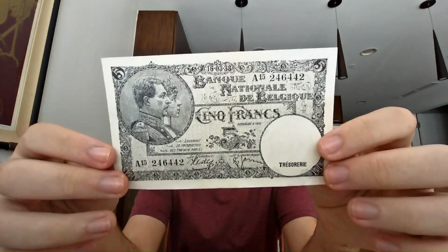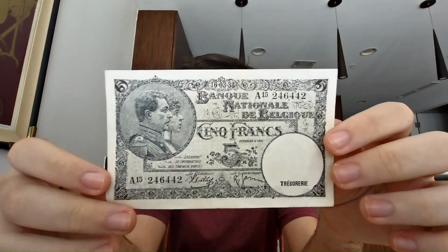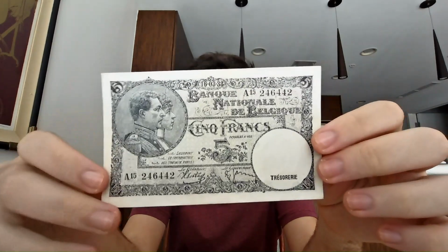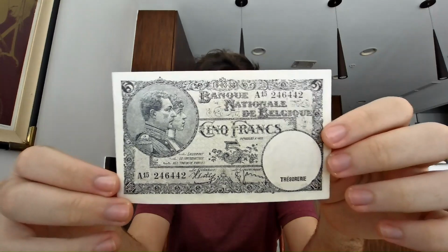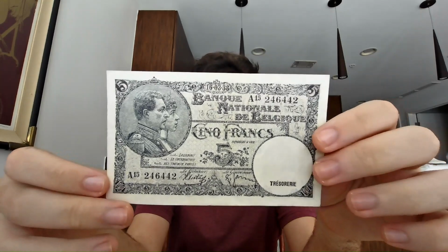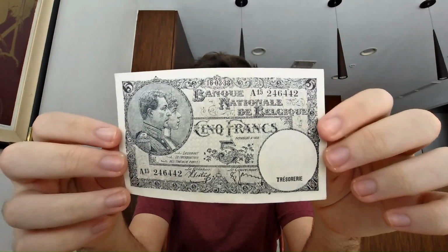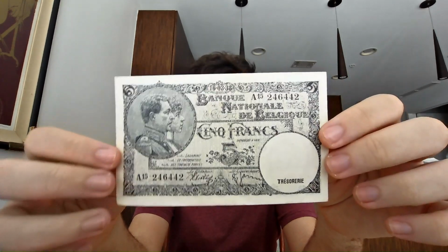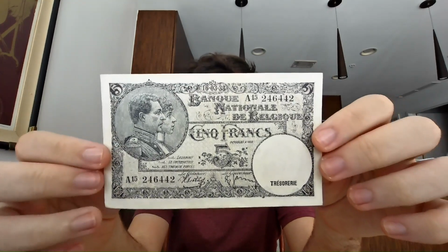For our last banknote, we got an interesting European one here. 5 francs from Belgium, dated exactly to 16 March 1938. Up here, we got a little conjoined portrait here of King Albert and who I presume to be his wife, Queen Elizabeth. And as you can see, the front here is in French, very ornately designed, very fancy border, very nice font we got going on, really good condition for a banknote from 1938.